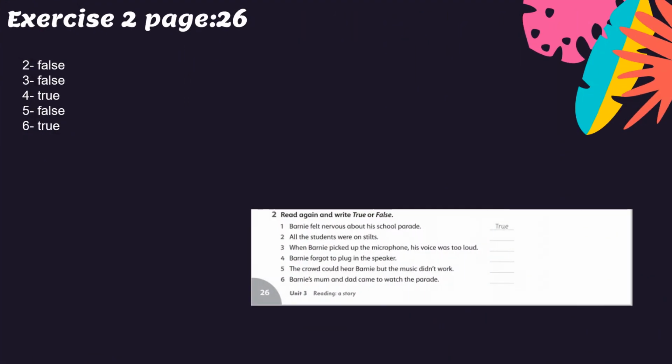Exercise 2, where we have to read and write true or false. Number 1, Barney felt nervous about his school parade. True. 2, all the students were on stilts. False. 3, when Barney picked up the microphone, his voice was too loud. False. 4, Barney forgot to plug in the speakers. True.